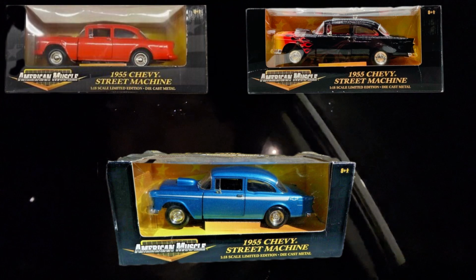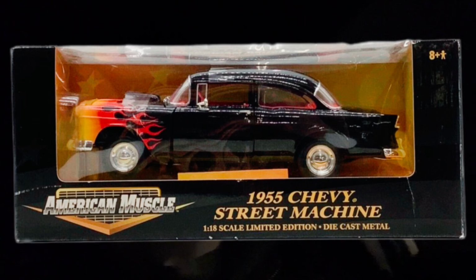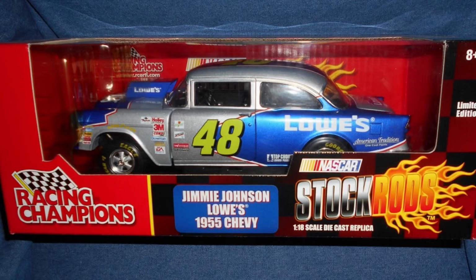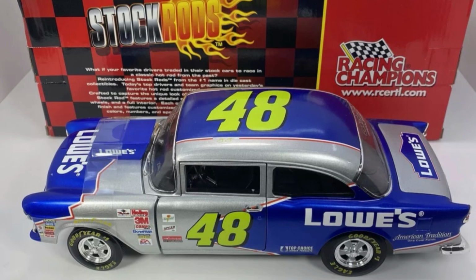Now, Ertl made a bunch of different '55 Chevs in different colors. A red one, a blue one. I thought maybe one of those would work well. They even made a flamed one. But I found one, guys, that I swear is the Two-Lane Blacktop car, and they just painted it up like a racing team. Check this out. I swear to you guys, I want to see more pics of the inside and some engine pics, but I swear that's a Two-Lane Blacktop sprayed to be like this Lowe's car.